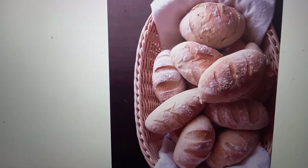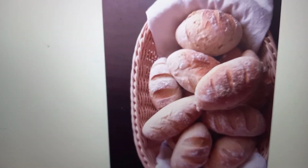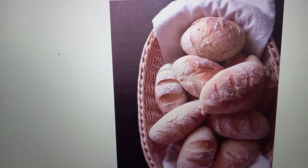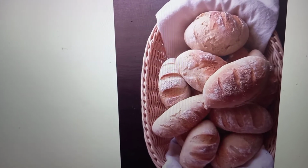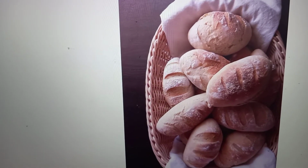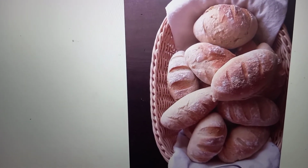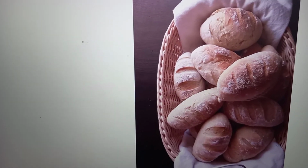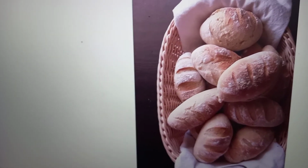This is bread. It's a homemade bread, and it's made by one of my relatives. She is a chef, and she cooks very tasty food, and I can add her link also for you if you are interested to make similar bread like that.